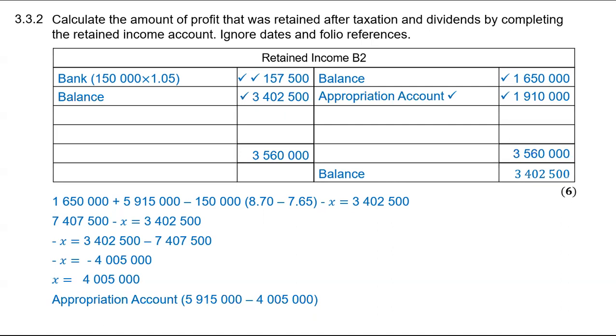And that 3,402,500 represents the balance of unused profits. You see, if they just said unused profits, then what they did here was superb, 100% correct. But now they said only after taxation and dividends, which was a little bit tricky. Okay.